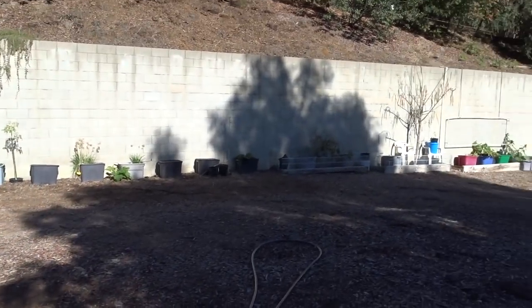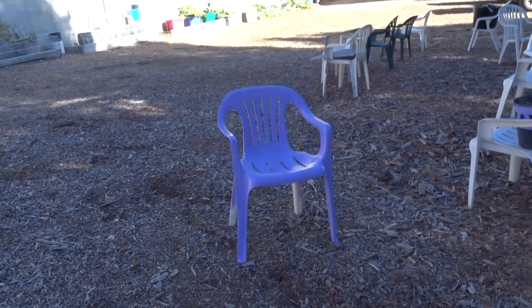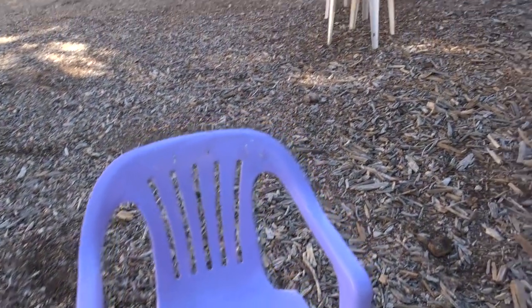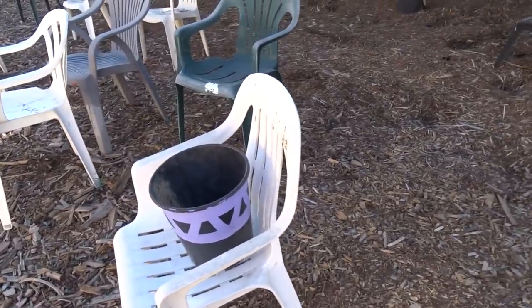Let me go sit down for a minute. Look at my chairs. Yes. Brought out the paint can one day to test the color. I like this color. $2 for a quart. So I just kind of hit it with paint and I hit a flower pot with paint.